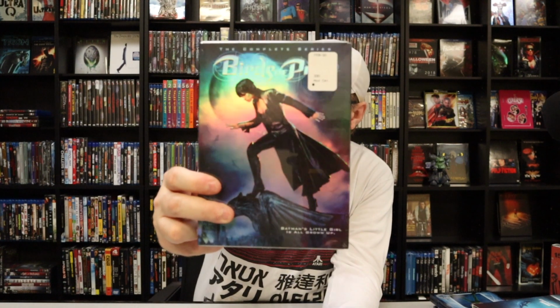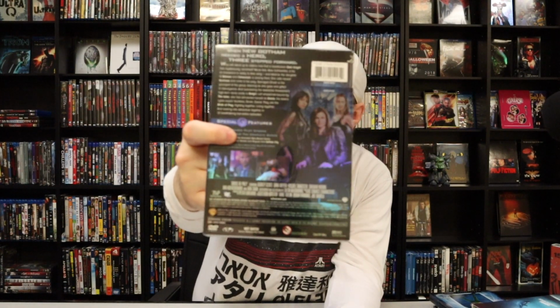Next up, this only lasted one season, and I have seen it at the pawn shop, but they were always pretty beat up. So to find this for $10, brand new, I picked up Birds of Prey. Again, it ran one season before the CW really got going with their DC stuff. So I picked that up.